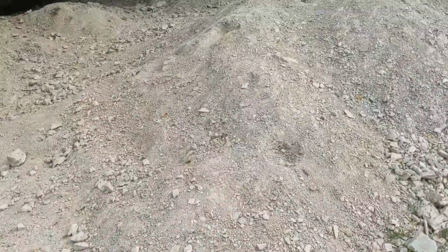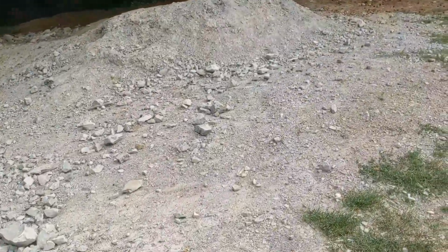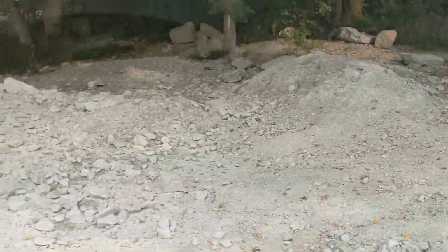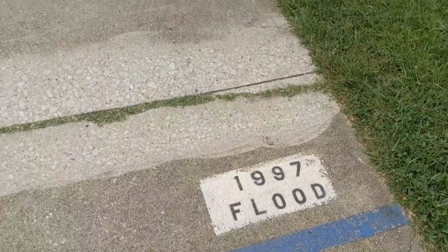And I don't know if I'll find anything. Probably not. Best place I found fossils at was some kind of creek in Friendship, Indiana. I guess because no one's picked over them before. Walking up to the Interpretive Center. Apparently this is where the flood got up to in '97.